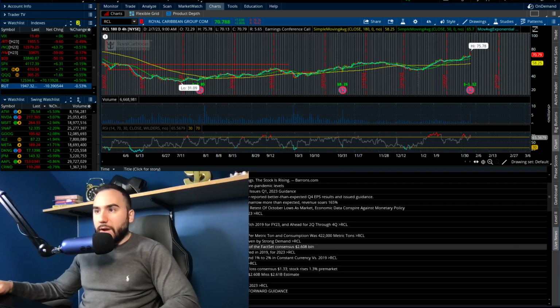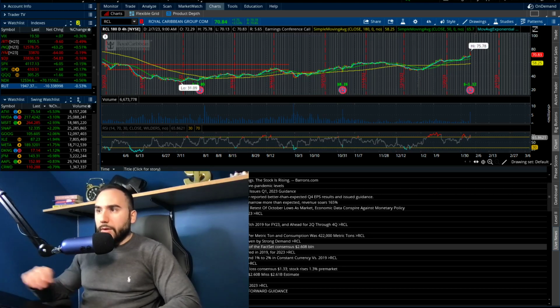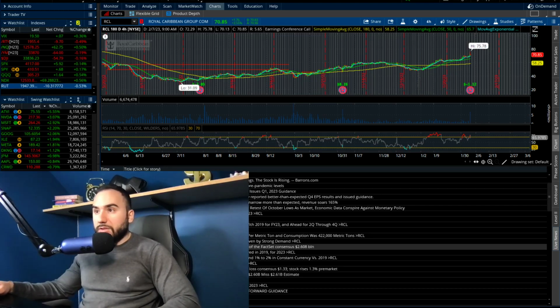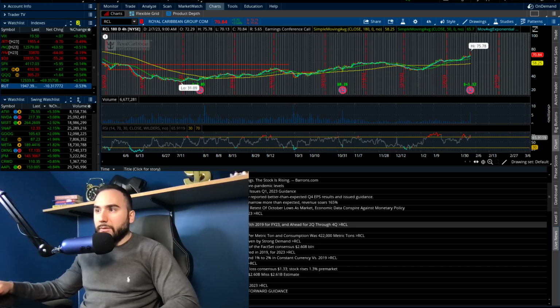Looks like Q4 revenue rose 165%. As you guys know, these cruise lines got destroyed in 2020, 2021, so the comps are looking pretty good. 165% Q4 revenue growth year over year, which is not too bad. And it looks like here North America-based itineraries booked in line with 2019 for full year 23 and ahead for Q2 through Q4. So that's pretty good there.